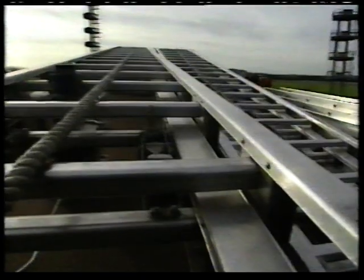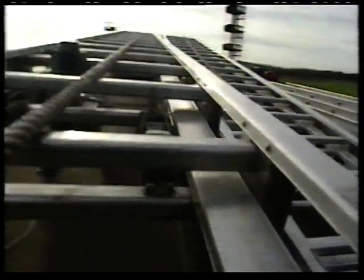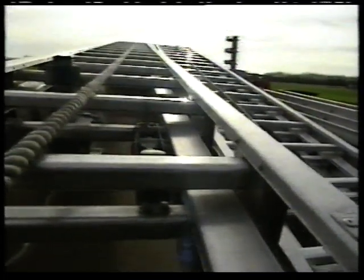They carry three types of ladder. The longest is 13.5 metres. It comes in three sections and needs four men to use it. The crew includes a driver, the commander, and between two and four firefighters.